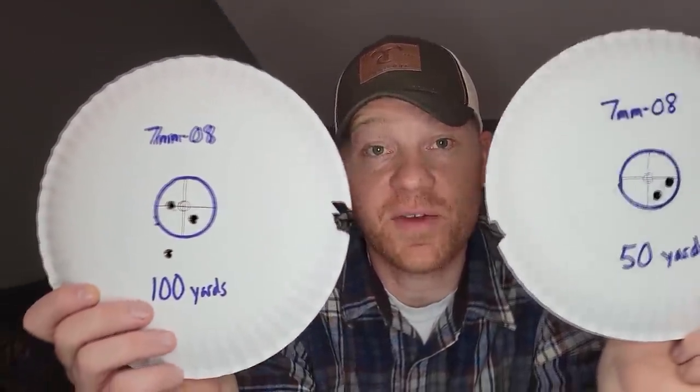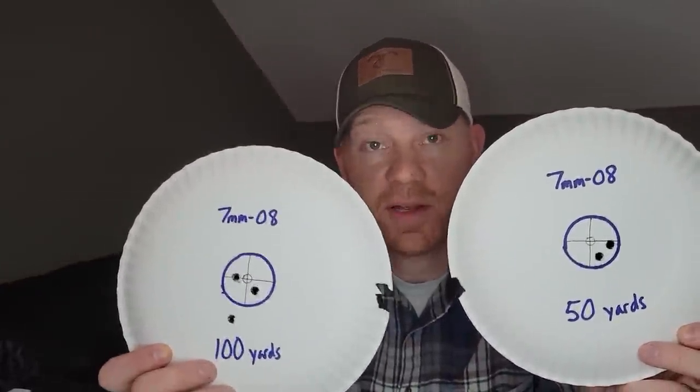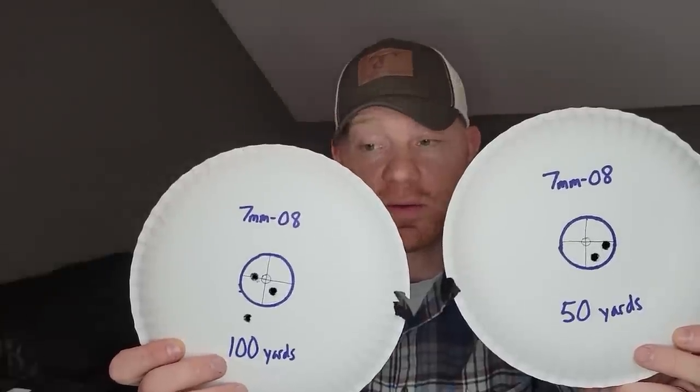So if a deer comes up at 50, then just hold the same spot. You're flinging these 7mm-08 bullets. You're good. So sight it in at 100, you're good at 50, hold dead on. 200 is a little bit different of a story.